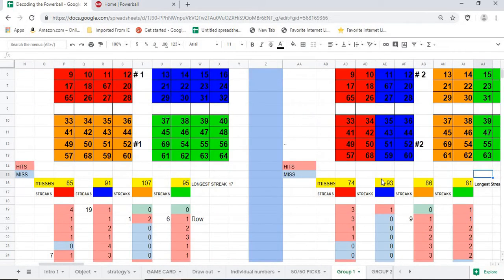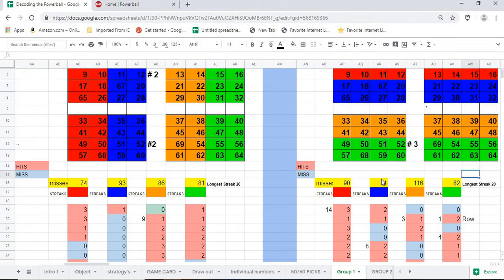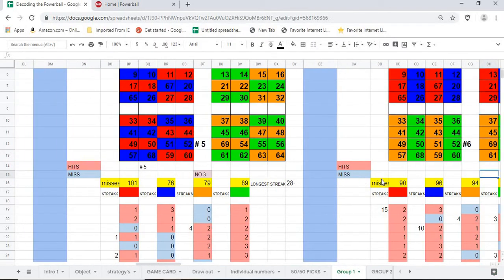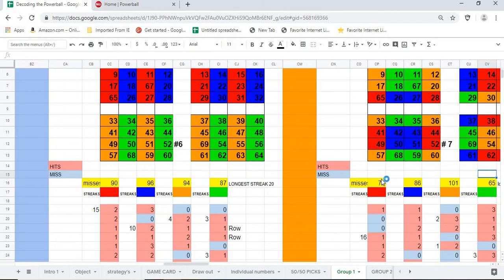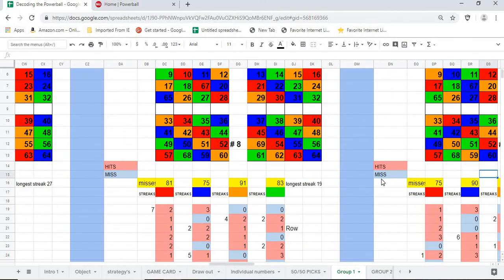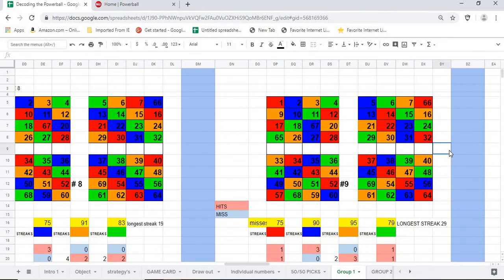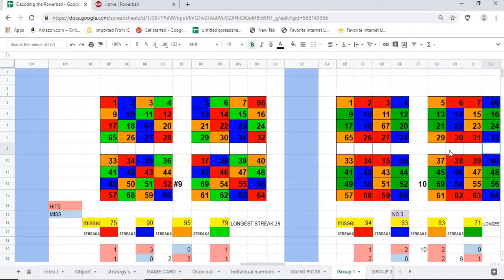So I went with the option card number 1 and 5. And now what I'm going to do is the next one that I'm going to go with is option card number 13, no blue.